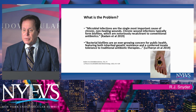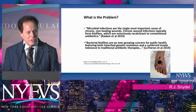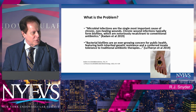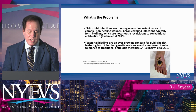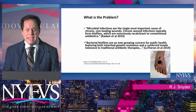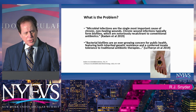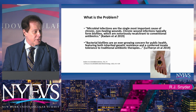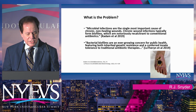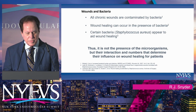So what's the problem? Well, microbiologic infection, of course, is the single most important reason why chronic wounds don't heal. Typically, they form biofilms, which are notoriously recalcitrant to any kind of antibiotics, both topically and orally. And they're really an ever-growing concern from a public health standpoint as well, because we see them in other diseases, such as cystic fibrosis, and we believe in Crohn's disease as well. And of course, these are traditionally intolerant to traditional antibiotic therapy.